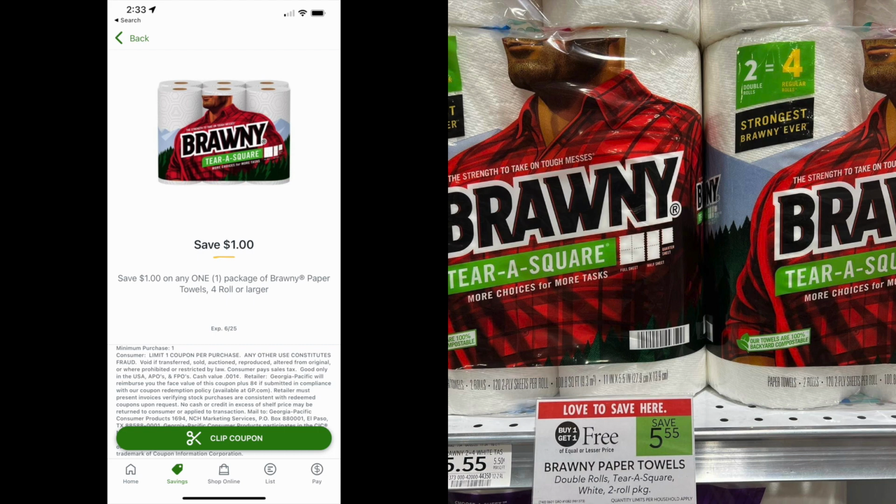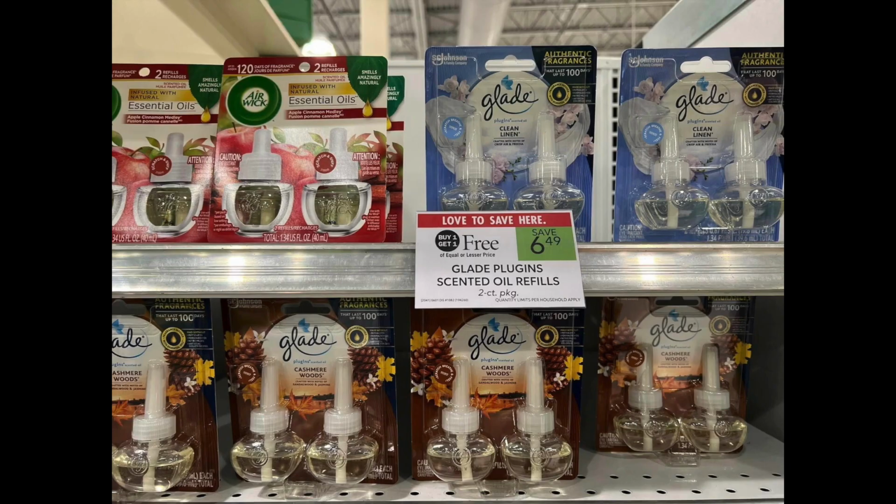Instead, you could pick up 2 packs, use 1 coupon from the Publix app and 1 coupon from the coupons.com app. But $1.77 on these is an awesome deal.